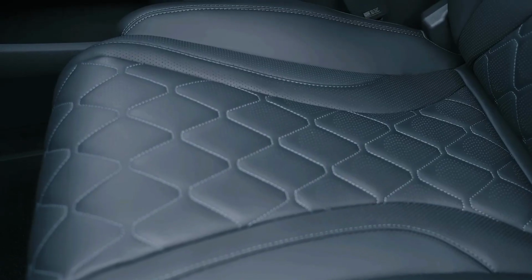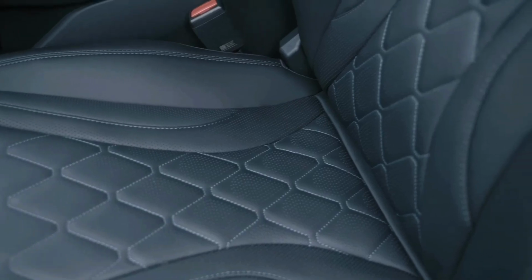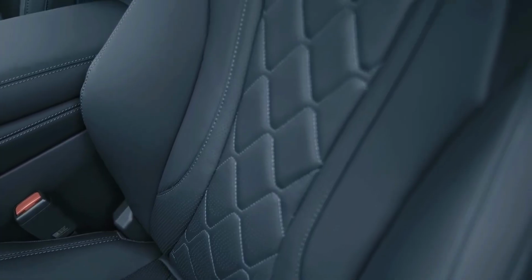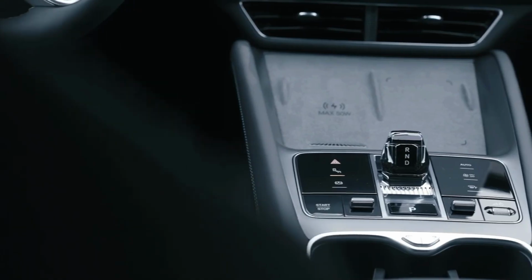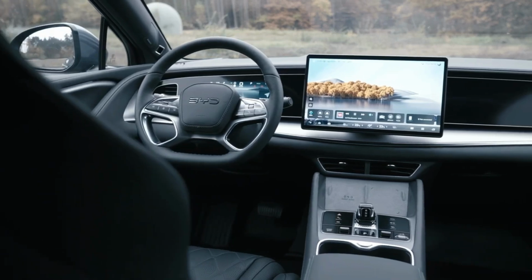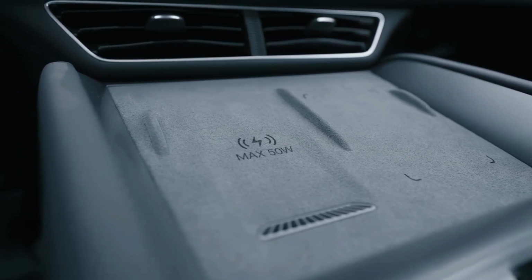BYD Sealion 6 feels a bit too conventional for your taste and you're after a sportier mid-sized SUV with an all-electric powertrain, the BYD Sealion 7 might just be the perfect fit for you. As its name implies, the Sealion 7 shares a strong family resemblance with the Sealion 6, already a popular choice in the lineup. However, the Sealion 7 distinguishes itself with a coupe-like profile that adds a sporty edge without compromising practicality. Unlike some coupe-SUVs, its roofline maintains a relatively gentle slope, ensuring ample interior space.